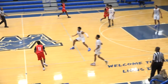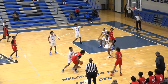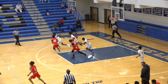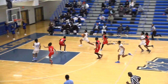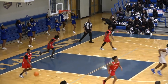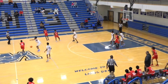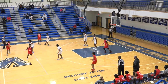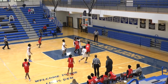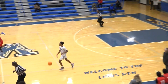So the Trojans back on offense, trying to make it go. The Lions putting that double team out there to add a little pressure. The three-point attempt, and it doesn't go for the Trojans. It'll go back the other way for the Lions. He's driving, and he's in there. That's another bucket for the Lions. So the Trojans back at it. Okay, so a nice pass on the inside, but not able to finish. And the Lions will go back to work.